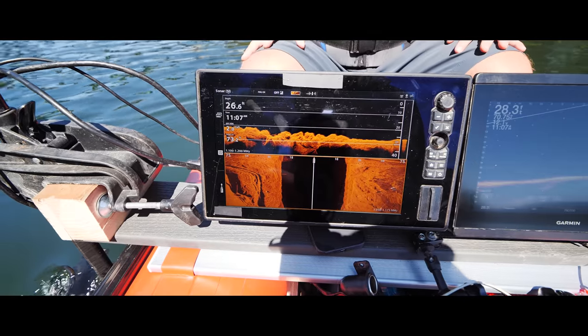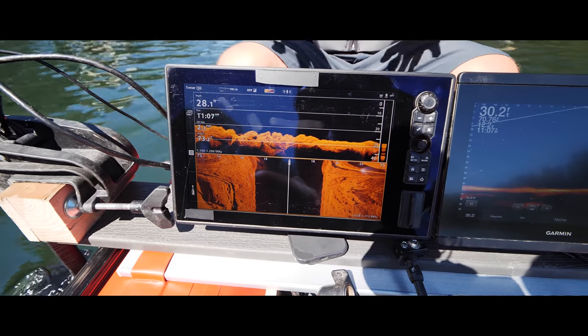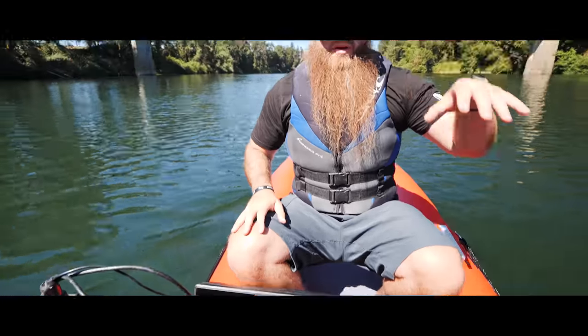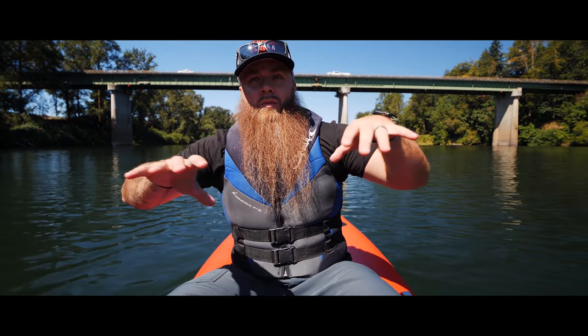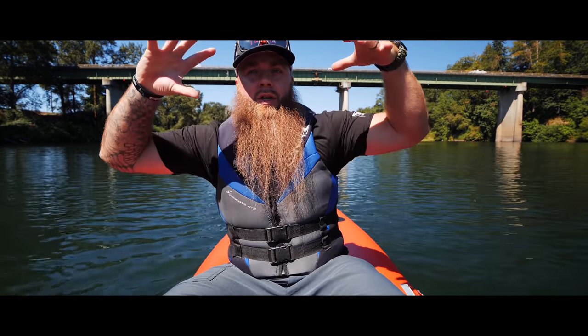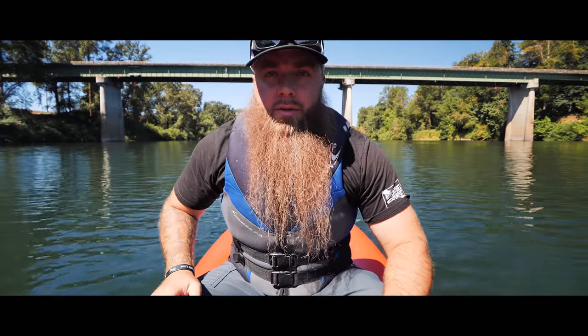That's a lot of what I like doing. When you get the image on the side scan and then pinpoint it and get right over the top of it with the live scan, you just watch the way the cars develop inside of the scans. It's pretty amazing. Oh, it's so clear.